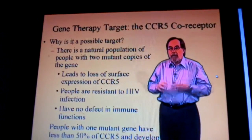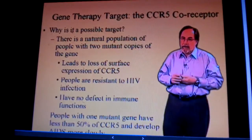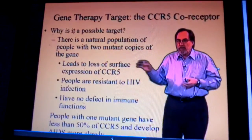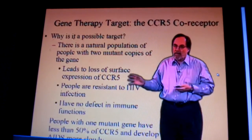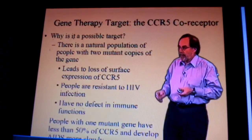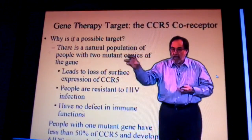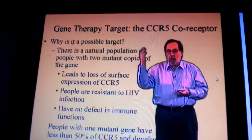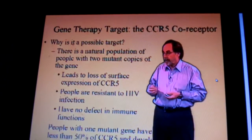But amazingly, they have virtually no other immune defects. They may have defects in relation to one or another specific organism, but to a first approximation, people live a normal life without this gene. So if we can knock down this gene in the cells of an HIV-infected person, those cells will now be able to grow up and replace helper T cell function.